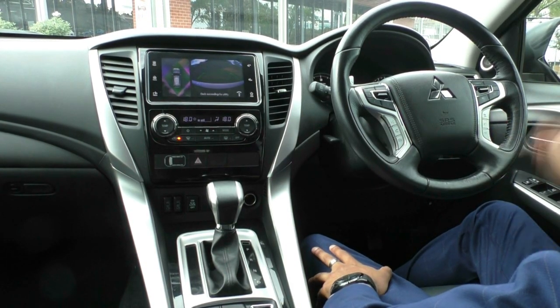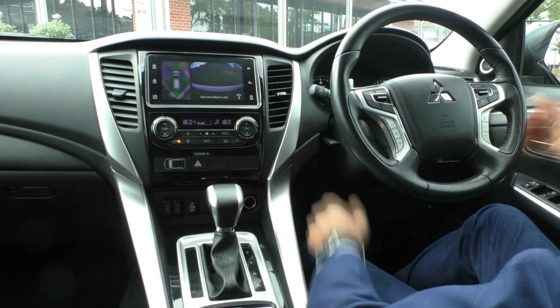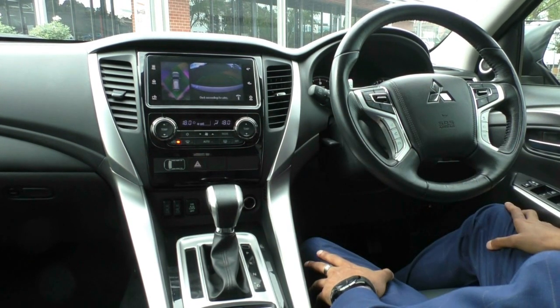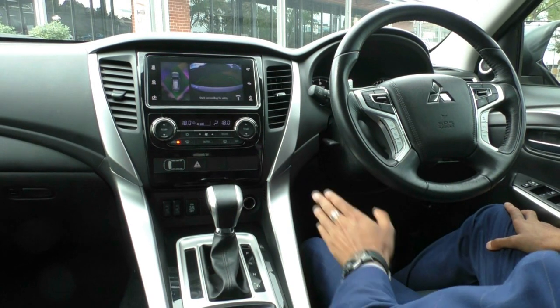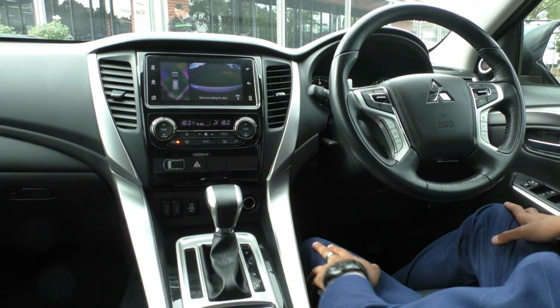Now I will mention it does have your cruise control distance on the steering wheel as well, so you can actually set how far away from the car in front of you want to be, and you never actually have to touch your accelerator or brake when you're cruising.